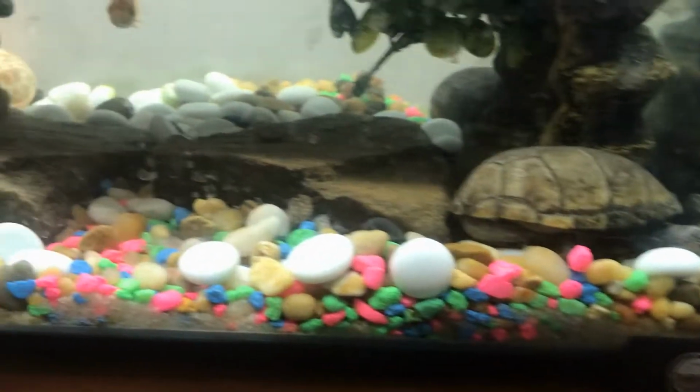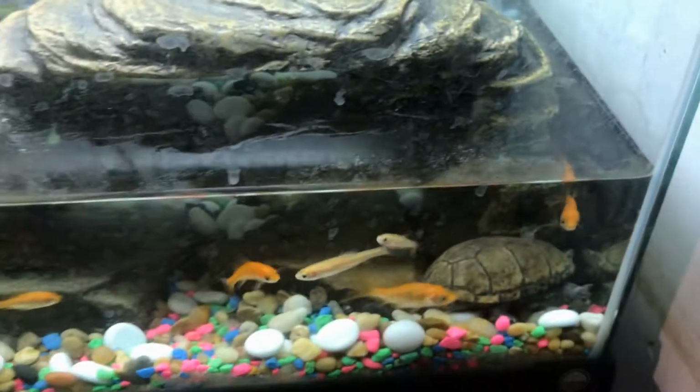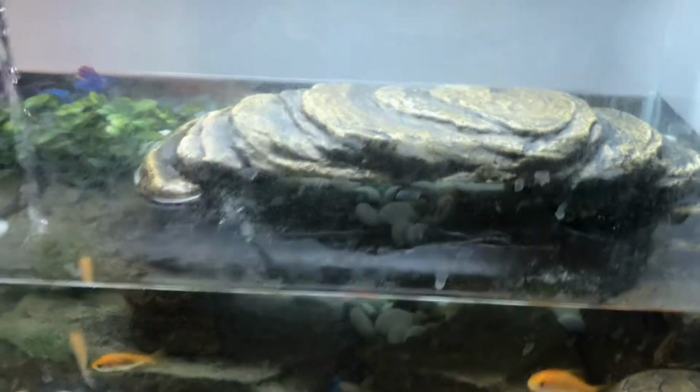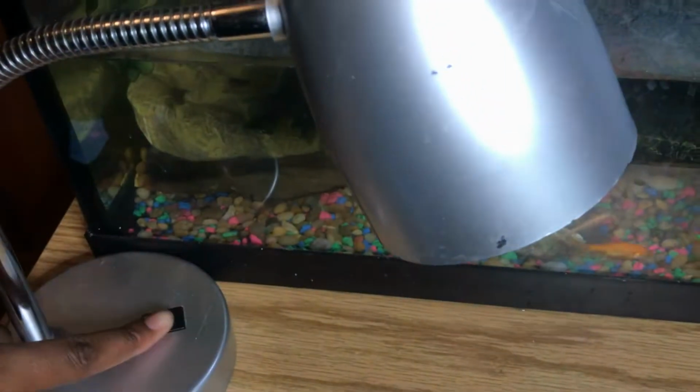In this tank, I have a UVB/heat light. It comes as a 2-in-1, which is really good because I don't need to worry about getting a UVB light. This light is really strong, and that's why it's one of my favorite lights. For this light, I did have to switch it out for a stronger light bulb because before it was just a regular lamp.